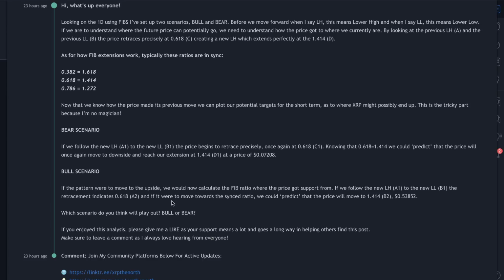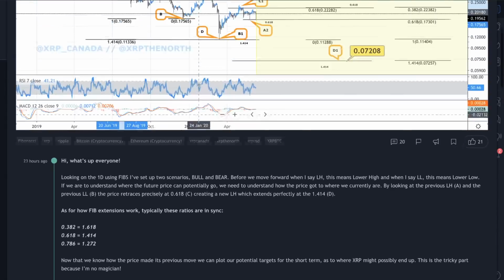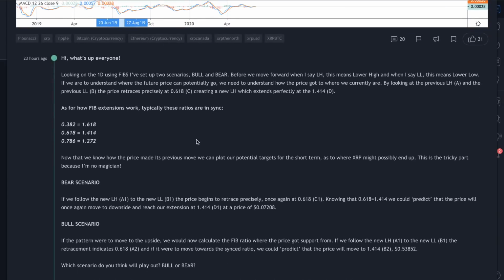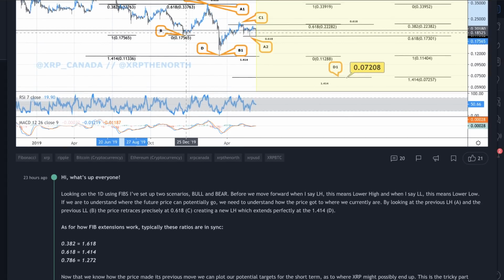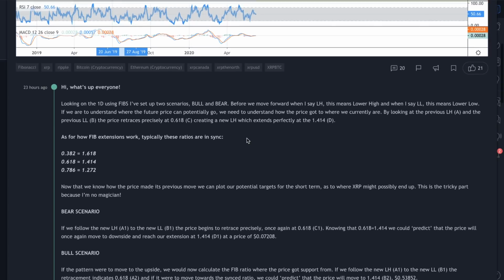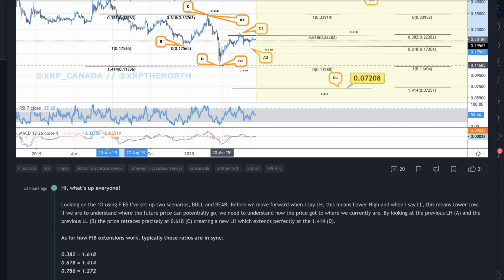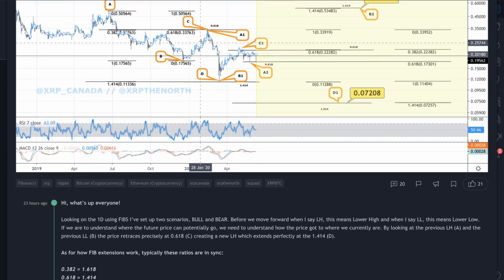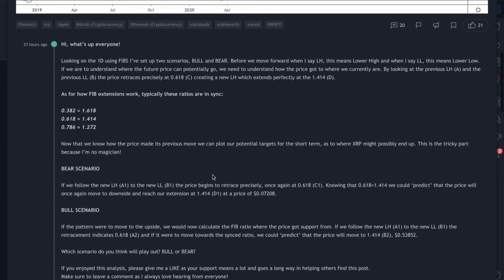Now looking a little bit down below, there's two scenarios. The bearish scenario is if we follow the new lower high at A1, we can see right here, this is a lower high from the first A. This is kind of an A nought, and this is then the A1. To the new lower low over at B1, I mean, this is a low, B, here's another lower low, B1. The price begins to retrace precisely, once again at 0.618, C1. So again, if we take this point, it's again exactly perfectly retracing towards C1. Again, exactly the same ABC move happening over here, is what they're trying to say.